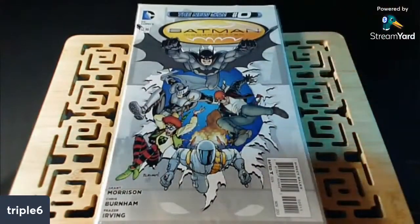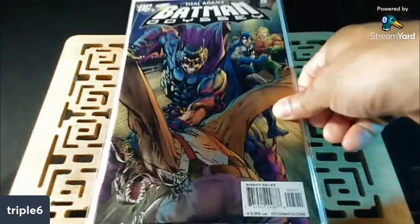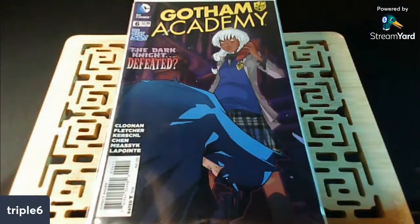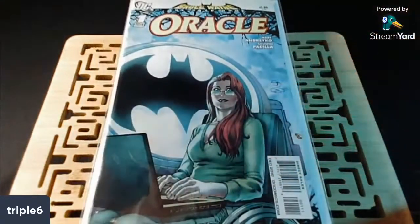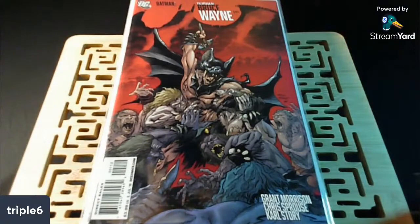Got this Batman, the New 52, number 0, the Batman Incorporated. We also had that Catwoman number 26. Neil Adams, Batman Odyssey number 5. Some Gotham Academy number 6. How about that Batwing number 10? It also had the Oracle number 1. Bruce Wayne, The Road Home, this one shot. I thought that was a nice little pickup in this lot. It also had the Return of Bruce Wayne. Some Grant Morrison goodness.